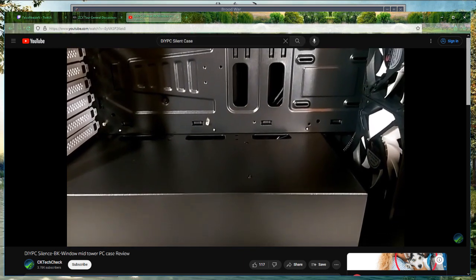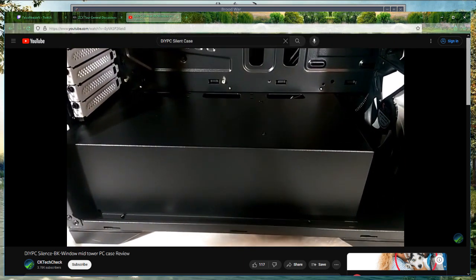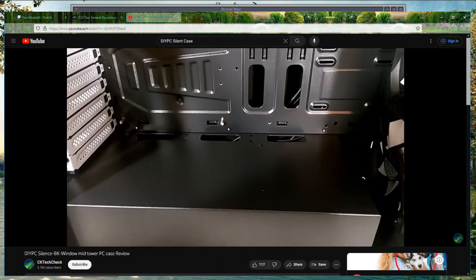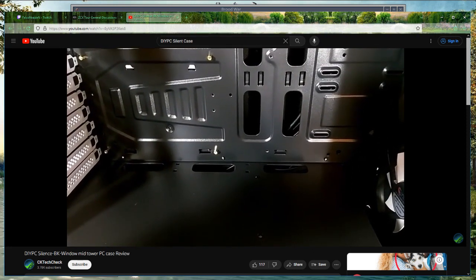I'm not sure how I feel about the basement because I've always liked to put my PSUs with a fan facing into the case, which is not an option here. I do, although, like the cable management ports at the top of the basement, giving you some additional cable management avenues.